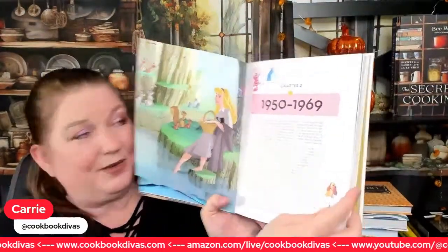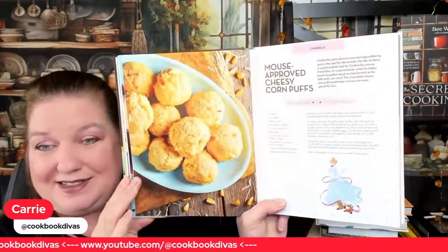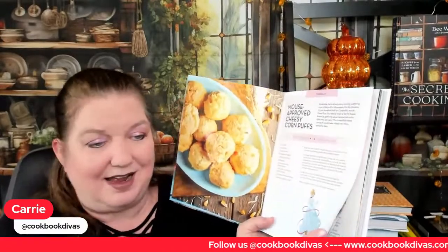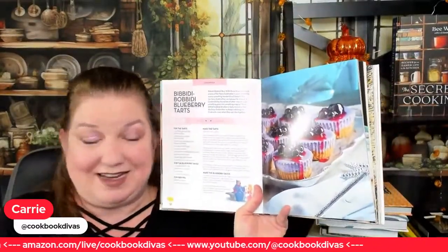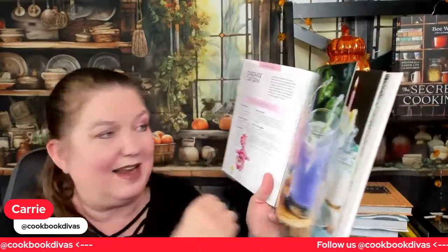Chapter 2, there's Cinderella. She's my favorite because she gets to work hard and then go to a party. That is how I live my life. Mouse approved cheesy corn puffs. So I love that they found stuff to make recipes around the film's themes that we actually want to eat. I would totally eat the heck out of those. I love this. Those of you just joining us, we're looking through Disney's Cooking with Magic, a century of recipes. Bibbidi Bobbidi Blueberry Tarts. That was kind of hard to say fast. Woo! I did it. I made it. And next up is a Cheshire Cat Grin cocktail from Alice in Wonderland.